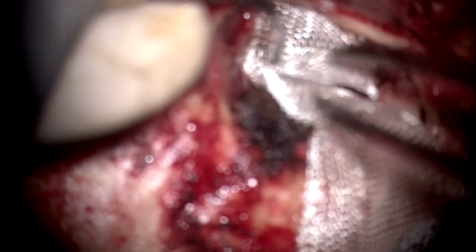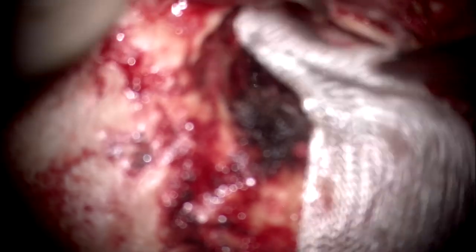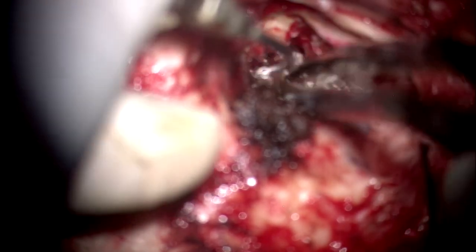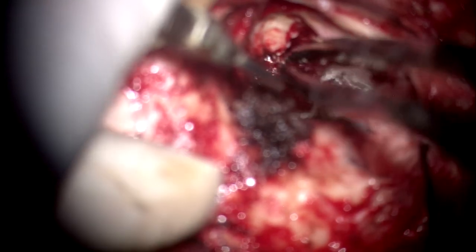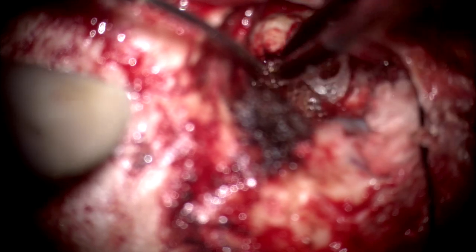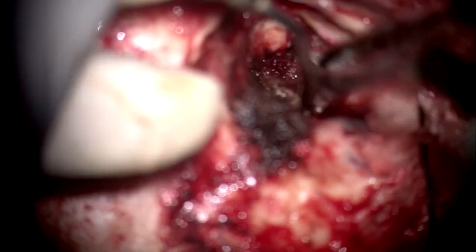Hello. Yes, sir, we are here. See, we have removed all the packs. No oozing. See, yes sir, there is no oozing. We have seen the responses of the facial nerve again. One more surgical. The bare area I am keeping a surgical.